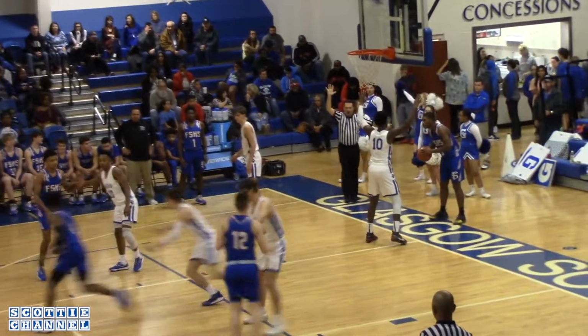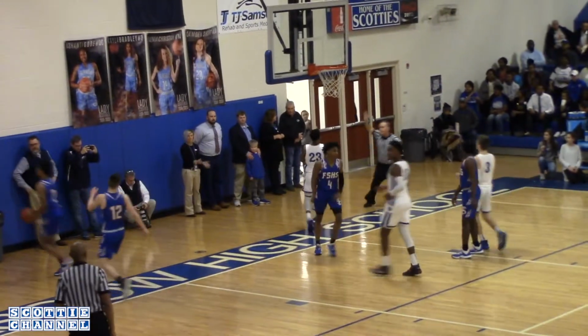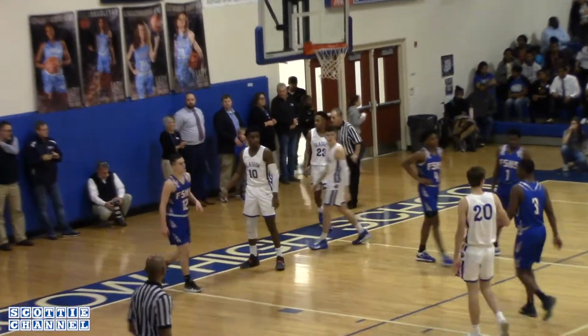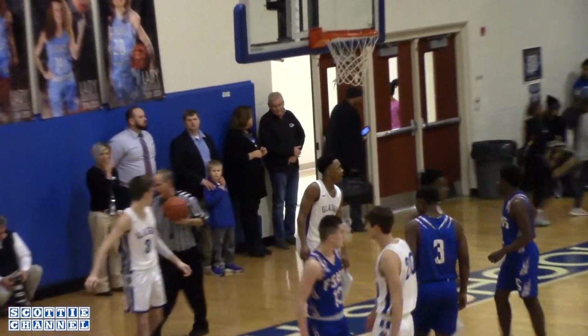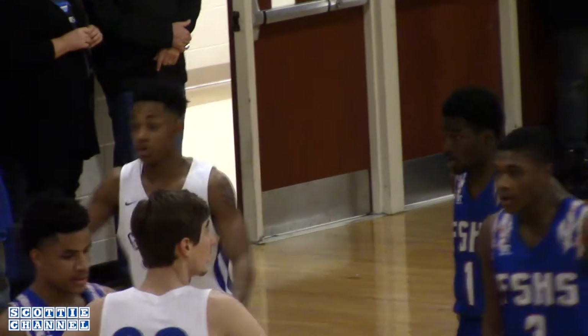Chapman to inbound it for the Wildcats from the baseline. Comes into Stutzman, and he throws it away. A steal for Sorrell. Nick going to the basket, and he had it stripped away out of bounds. It'll be Glasgow basketball. Yeah, one thing these Franklin players are, they're quick. They get down the floor, and they jump real well, too.